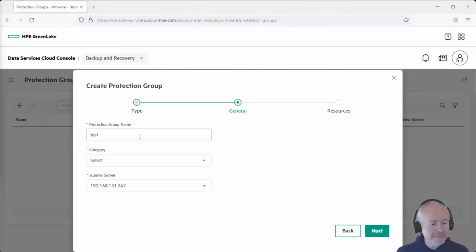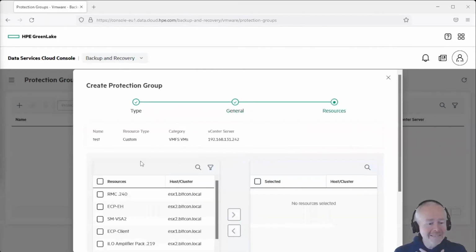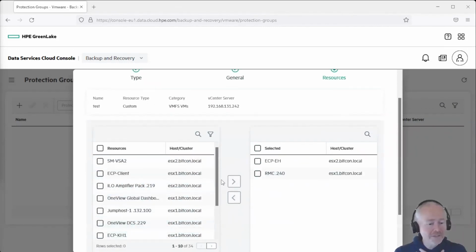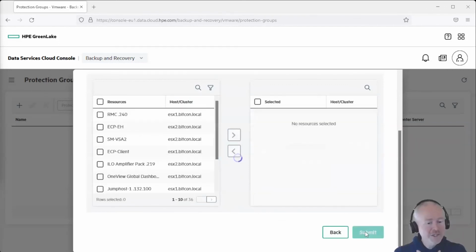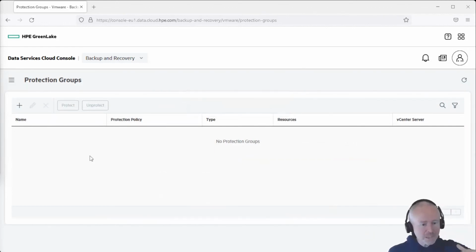So this is my testing that I want to do. I'm going to protect virtual machines on VMFS, because there's also data stores protection and vVol protection on that vCenter. And now I just have to pick here a few virtual machines in here. So tell me which VMs that you want to protect. You want to put them in here, and then you're going to hit submit. And so now you created a protection group of those VMs.